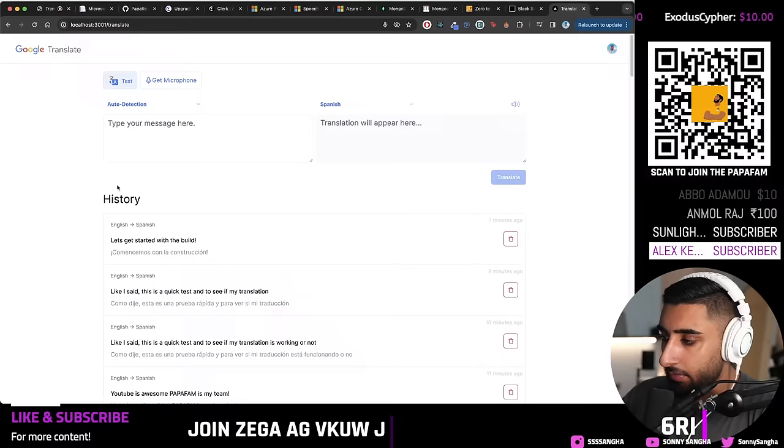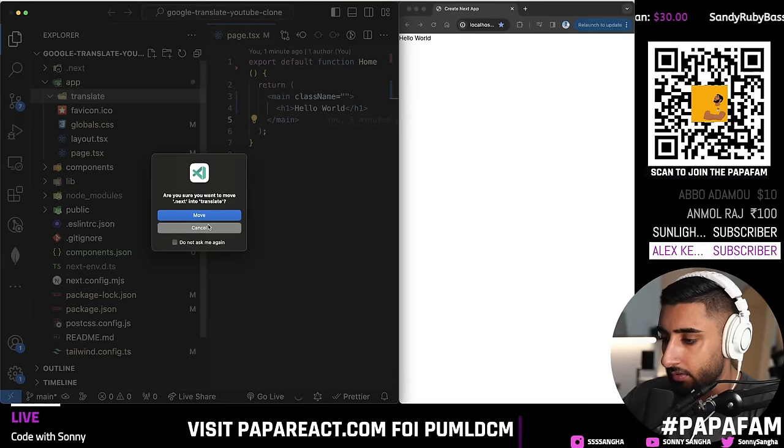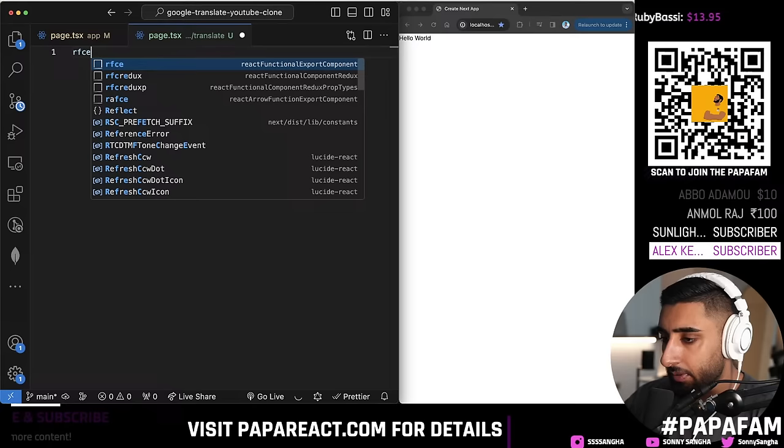Well, the way you do it is you typically create a new folder called translate. And then inside of here, this is going to represent the page. Inside of here, we're going to have another page.tsx. This is the standard way to do things. And then inside of here, I'm going to start my page up by saying RFCE. And then boom, we're going to call this the translate page.